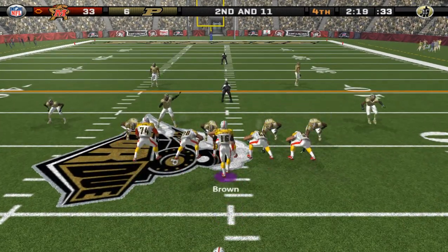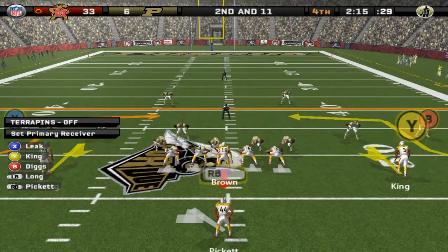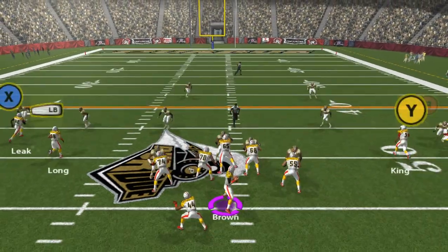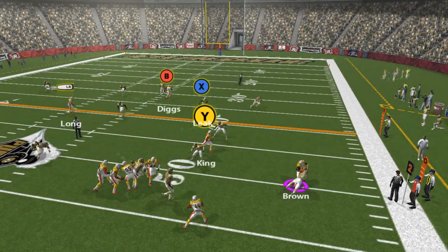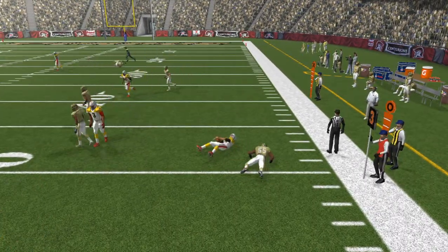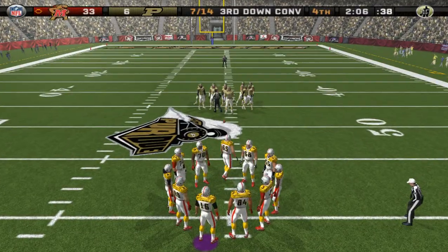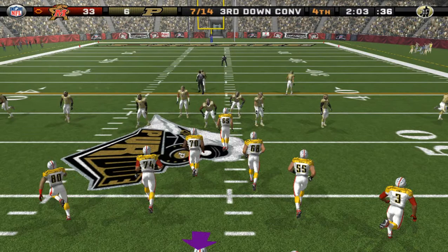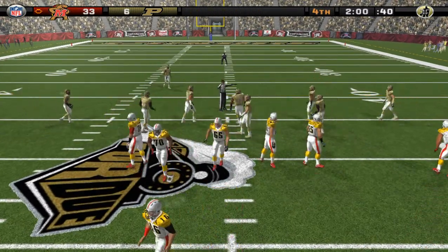Watch the boot. The home team come out in a nickel package. Here we go. Rolling out to his right. Closing in. Dragged down from behind. He might have lost yardage after being flushed out of the pocket. They do a good job of holding their position. He just didn't have anywhere to go. That's called containment.